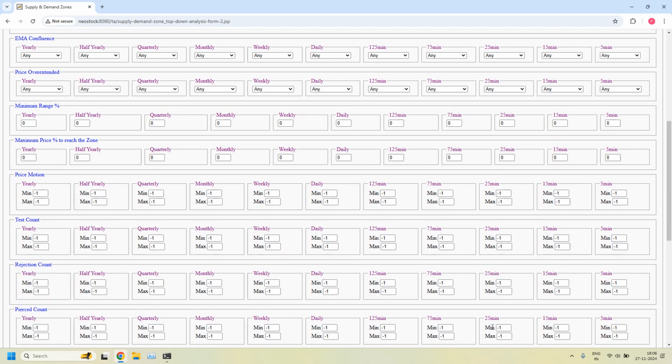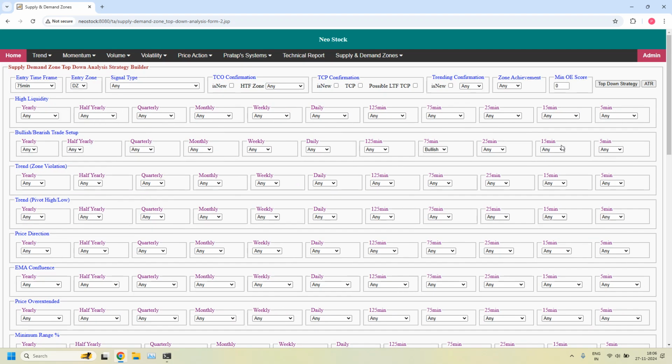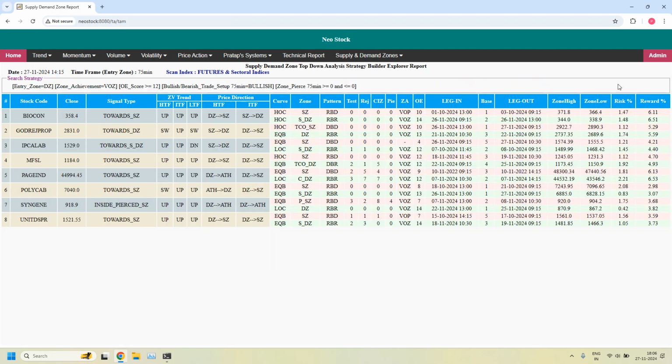So in the pierced count at 75 minutes time frame, I am setting minimum value 0, maximum value 0. Zone achievement violated opposing zone. Minimum odd enhanced score 12. All 3 filters are applied to the 75 minutes demand zone. We got 8 stocks. Currently these 8 stocks are supporting bullish trade setup for weekly income trade. Entry zones are 75 minutes demand zones.